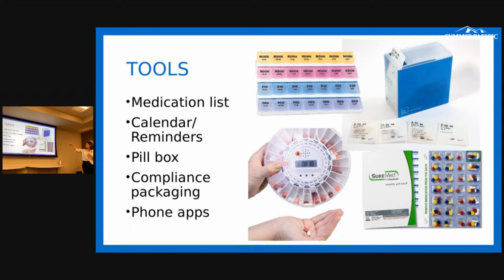The pill boxes, like we talked about, this one in the picture has 4 slots per day, but you can get one with 1 slot per day, 2 slots per day, lots of different options for a pill box. There's also compliance packaging, which is a term I use when pharmacies will package all your meds in a bubble pack or a strip pack. So a bubble pack would look like this. You have a bubble for each time of day with all the pills for that time in it. So it's kind of like a pill box but you don't do it, the pharmacy does it.